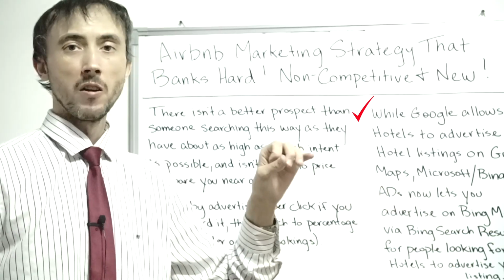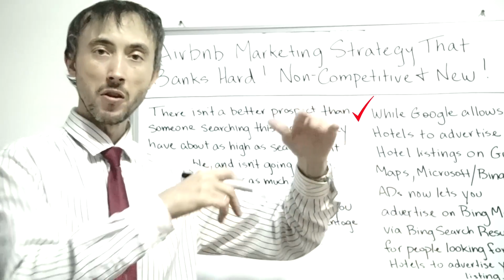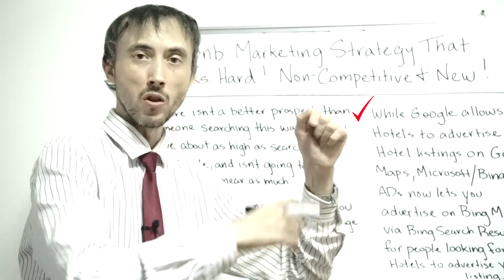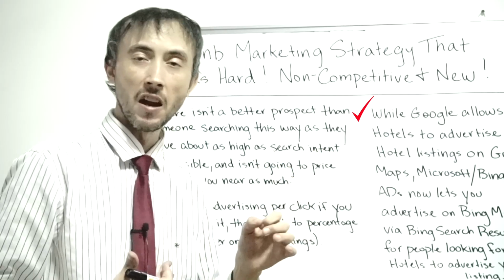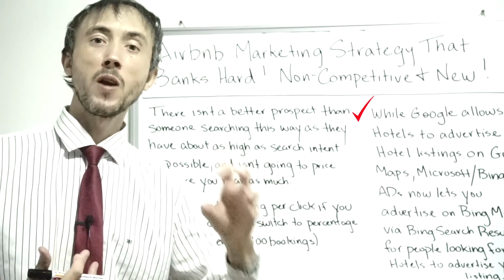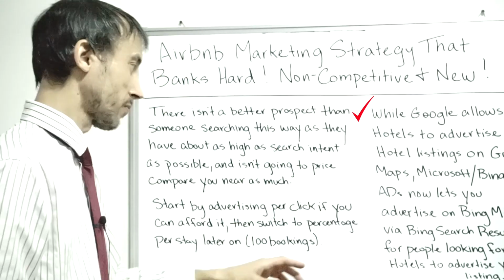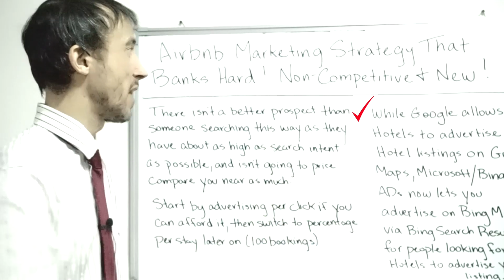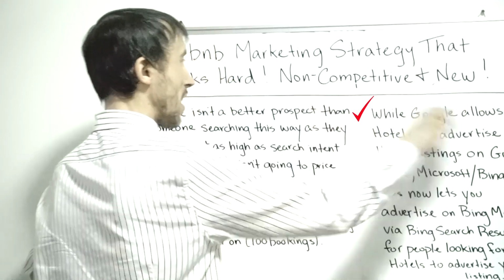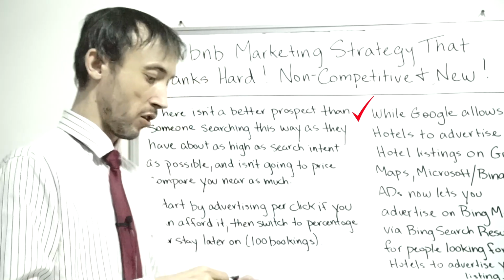So if they're looking for, let's say, hotels in Las Vegas, there's a map that shows up on the Bing search results with all the different hotels and hotel listings. You can actually show up directly on that map with your vacation rental listing, because they just opened this up somewhat recently. That's why I said this is a new non-competitive strategy, because not many people you are competing against in your local market know about this strategy yet.